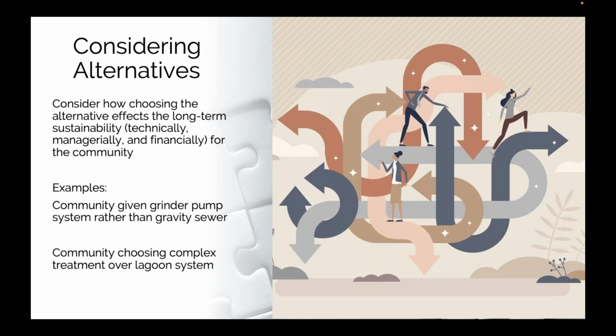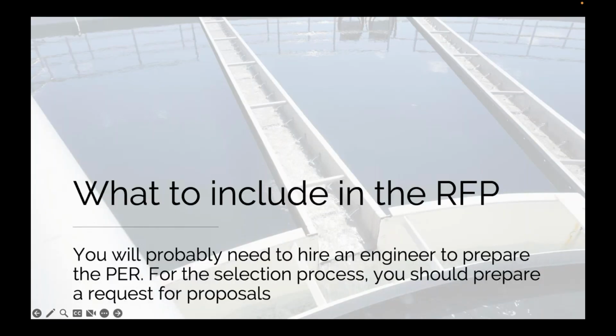In another case, a community is choosing a complex treatment, concrete and steel plant over a lagoon system. And there can be some advantages to having a complicated treatment system, but it will require a lot more operation and maintenance. So when you go from a lagoon, which is a much simpler operation, to a complicated treatment plant, it can greatly increase the operation and maintenance costs. And that needs to be considered before you really go forward and decide, is this really what you want to do? Because it will cost you a lot more money.